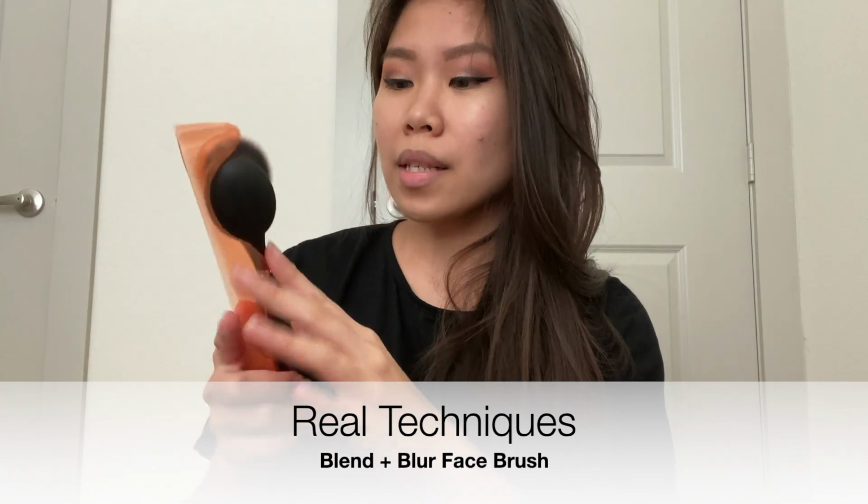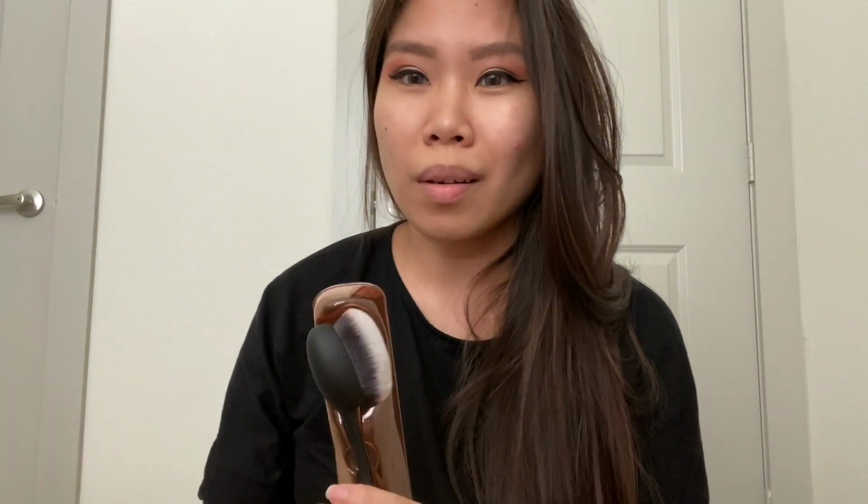Alright, so we are going to do the sponge on the left side to really put it to the test with this dang pimple, and we are going to use the brush on the right side. Now with the brush, I think it's pretty self-explanatory. There shouldn't be any instructions on how to use it. I mean, it's a brush.